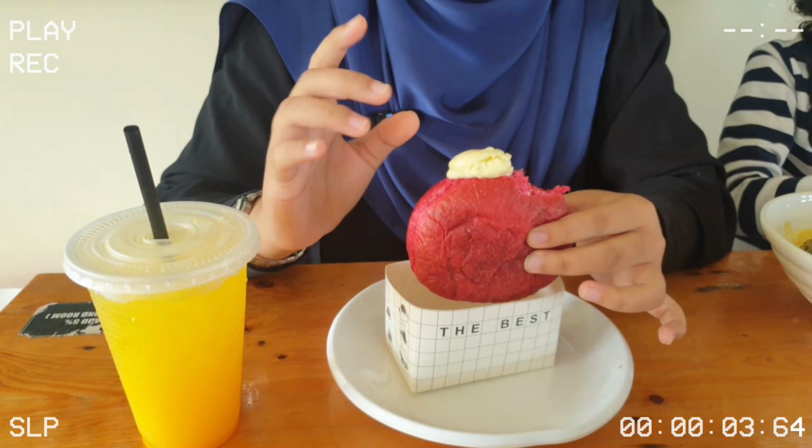You can taste the sweetness from the cream cheese, but also some savory taste. And the dough is very soft and very airy. Velvety for its red velvet taste. Both of this combination is very good. I can recommend you try this. For people who love cake desserts, this is a win for them. And it's cheap. Recommend.